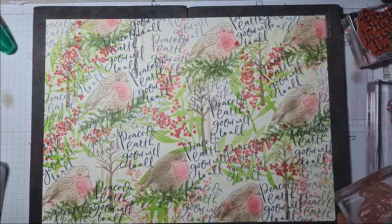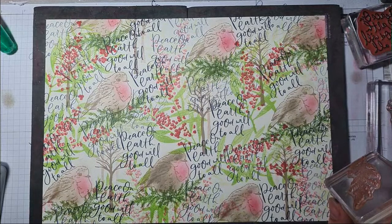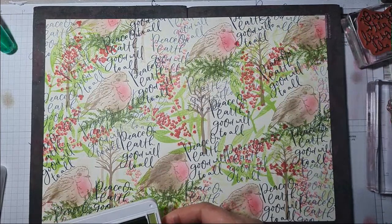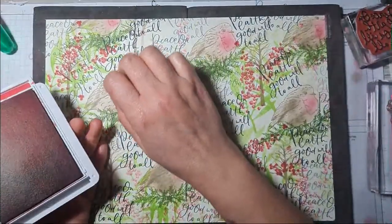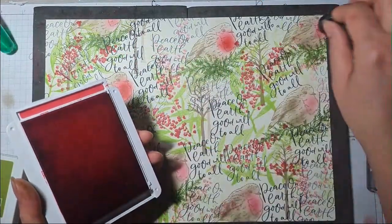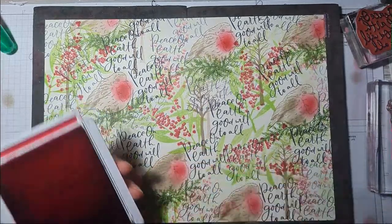Hello, Laura. Some more red. Some more red. Well, I could make the breast of the robin a little bit brighter. Could do that. Oh, thank you, Vicky. So Vicky's just shared the Facebook group link. Now he's proper showing off now, this robin. He's like, whoa, look at me, look at me.